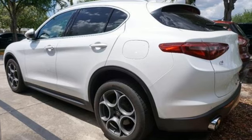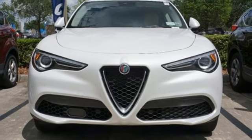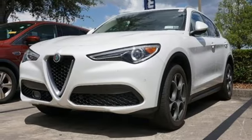The Italian flair and performance heartbeat of Alfa Romeo make your grocery runs more like grocery sprints. Someone is going to drive this fantastic vehicle off the lot. It should be you. Test drive it today.